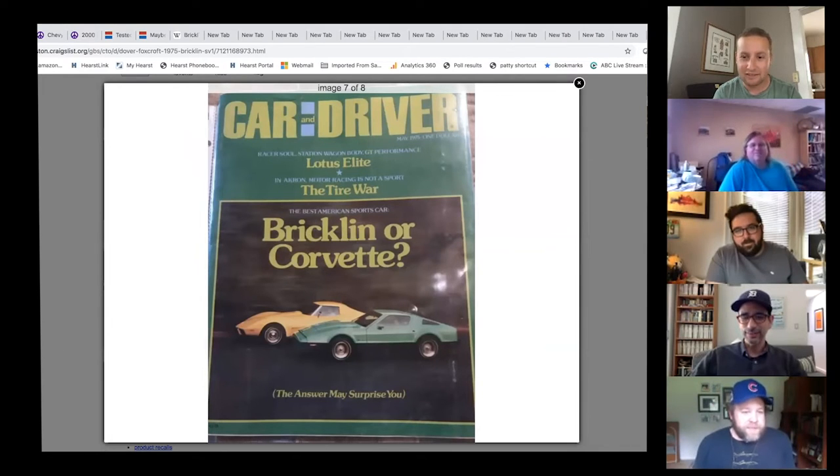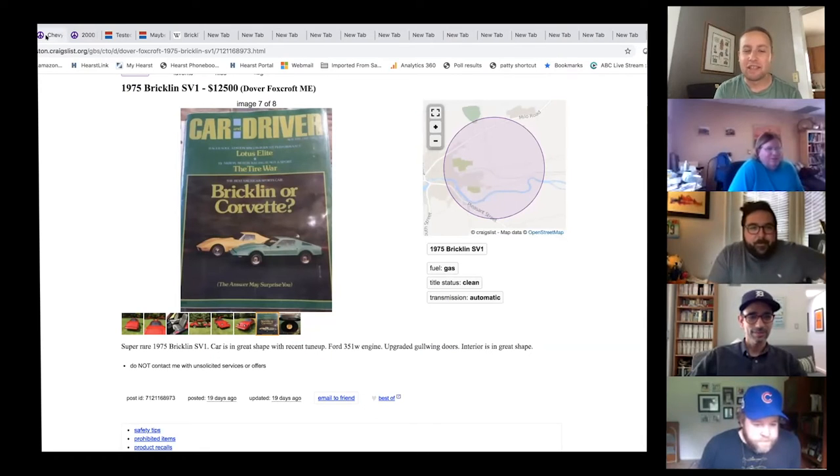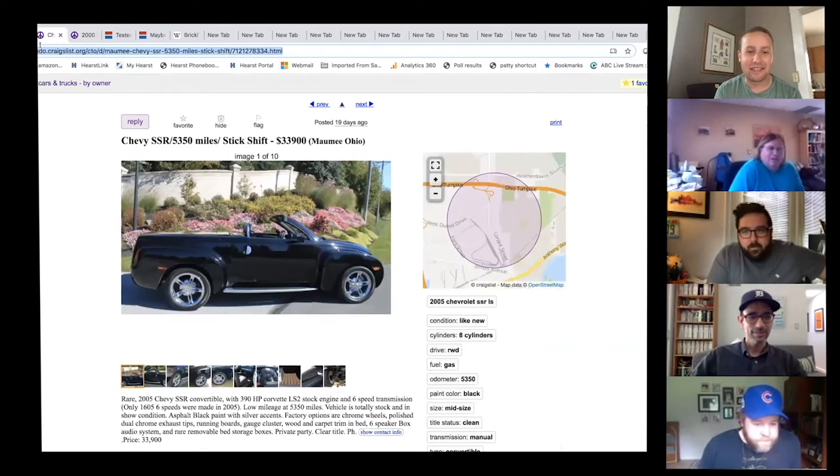The Bricklin is, I don't know. There's like a reefer, so I got to jump through this and figure out. All right, don't worry about it. Yeah, I'm done. I remember the '75 Corvette was about as bad as Corvettes got. It's not saying much. Yeah. Okay, speaking of Chevrolet, my next choice.